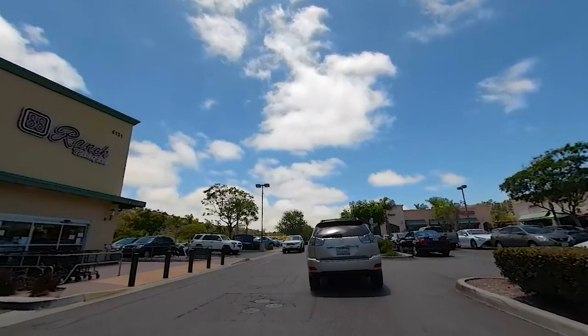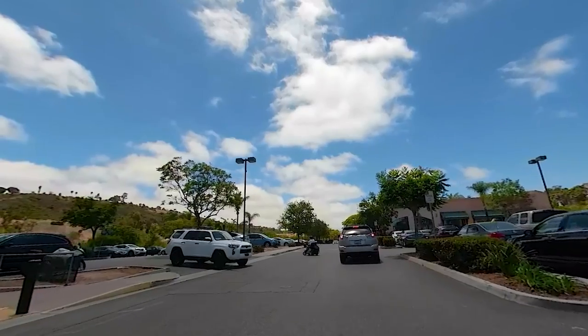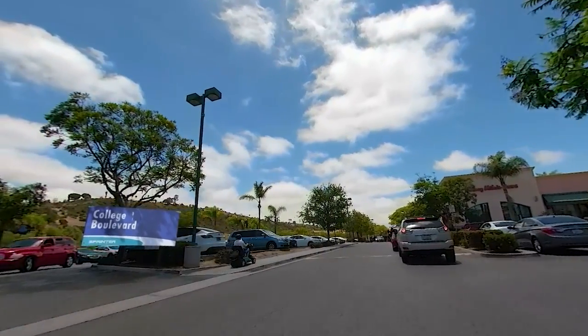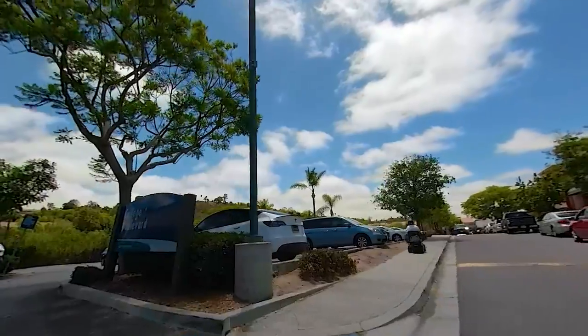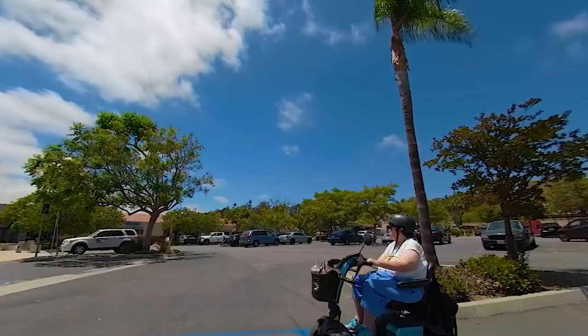We have a wheelchair in traffic up ahead, so be aware of that. Notice the College Boulevard Sprinter sign? Turn left here, and then just make your way around to the bridge entrance. Here is our ADA passenger again. Now if you look left, you'll see the entrance.